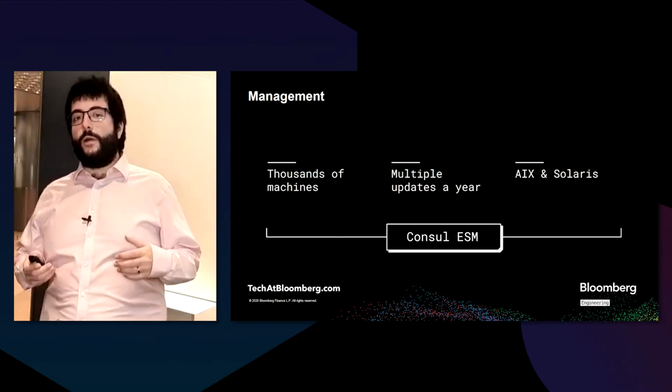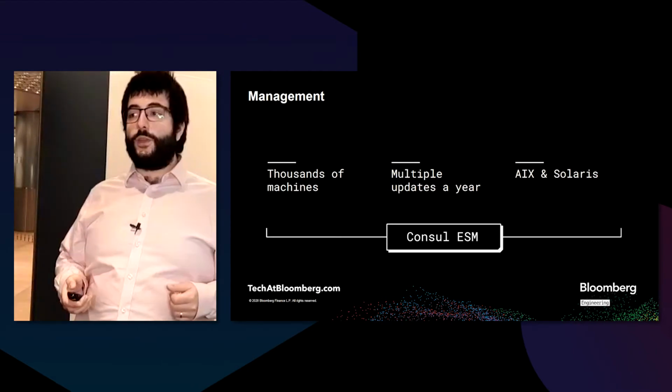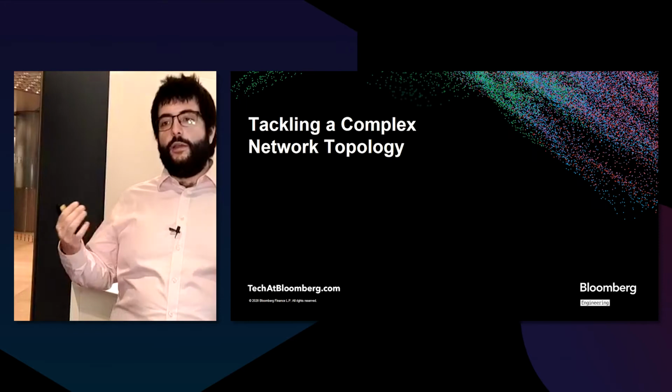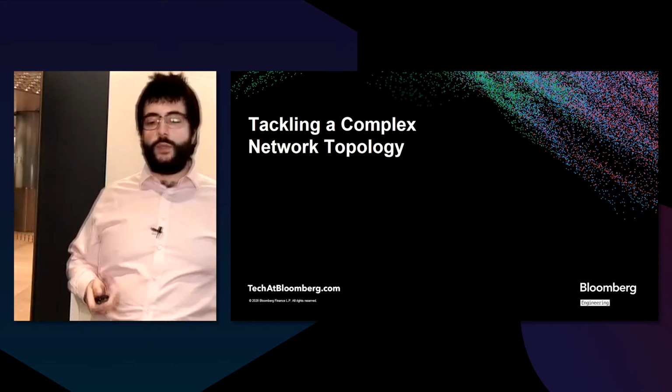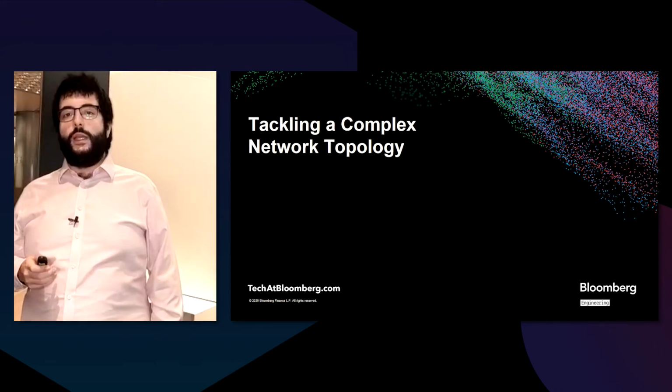And finally, it does support AIX and Solaris because the only requirement for the ESM to work is network connectivity between the ESM and the machine it's monitoring. We know now, thanks to all of this, that we can deploy our discovery system to thousands of nodes and services. So how about network topology?